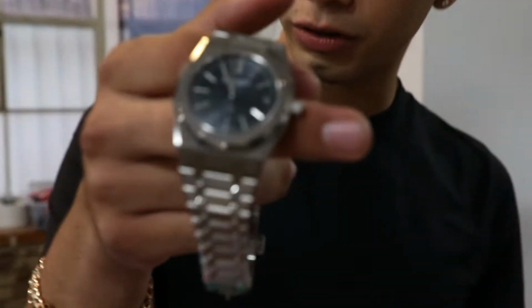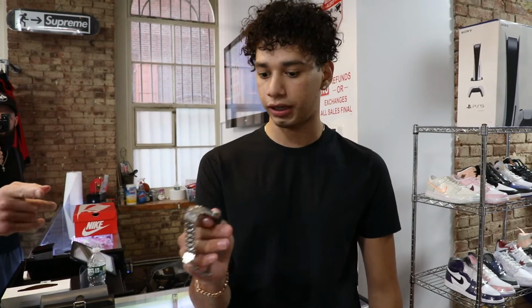So guys, this is a watch that I'm looking into buying. I would also recommend, if you guys like shoes, watches aren't that far of a hobby. I do enjoy watches. Add a couple zeros. They are great investment pieces, I will say that.